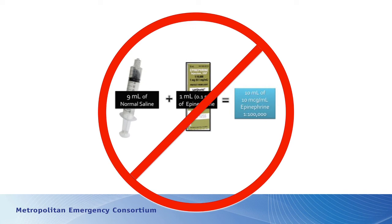It can be done where you mix 9 cc's of normal saline with 1 cc of 1 to 10,000, and you get the same dilution as if you put a milligram in a 100 cc bag. It may be easy for many to do, but I'm just concerned about the confusion. We've also had some issues getting 1 to 10,000 epinephrine, and to my knowledge, a vial of 1 to 1,000 epinephrine and a 100 cc bag of saline is still considerably cheaper than using one box of 1 to 10,000. So we're going to stay away from that now. We'll revisit it next year.